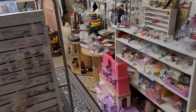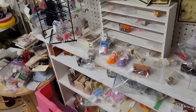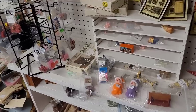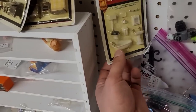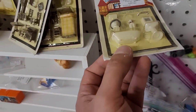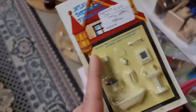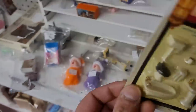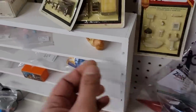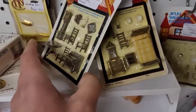Alrighty, guys, talking about tiny treasures. We do have some doll furniture and accessories over here, but oh my gosh, look at how microscopic these are. It looks like it might be missing a little something. That is talking about itty bitty. Holy smokes. Look at that. It's adorable.